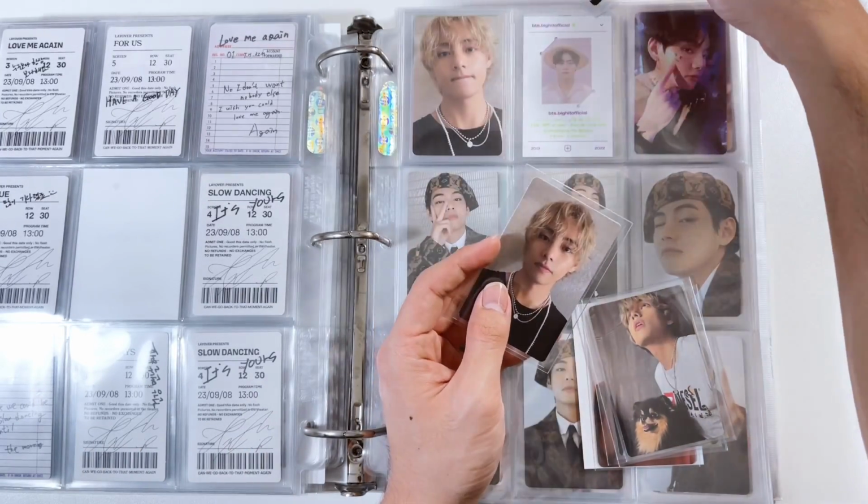So I do kind of use it as a filler. Then this is probably our last A5 binder, which is the rest of TXT. I don't have all the Yeonjun cards with me yet, but eventually I'll have full pages of his freefall cards because I pulled so many of them. Let's organize this by member, shall we? Yeonjun. I'm gonna go ahead and put his target card here.